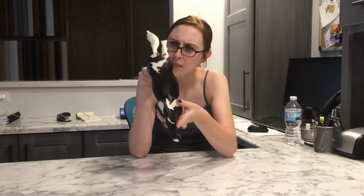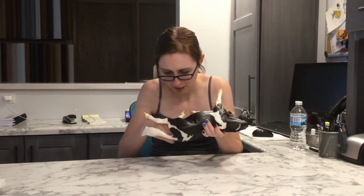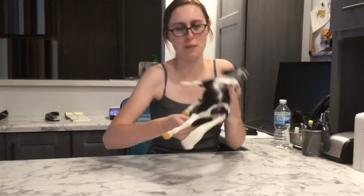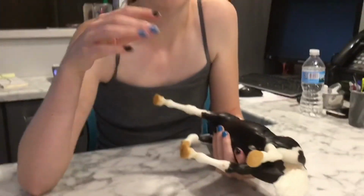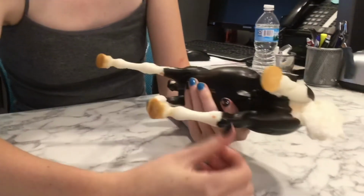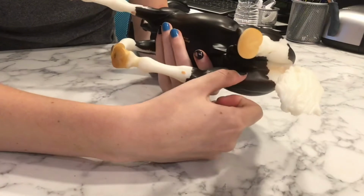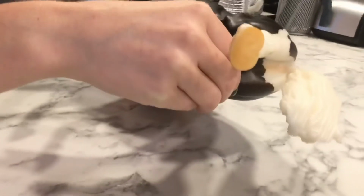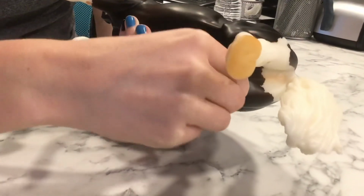Trying to see if there's anything else. I don't know if that's supposed to be there or not. There's a little... Okay, check this out. On this guy, I've never encountered this on a Breyer. There's some masking that needs to be peeled off. This has been left here by the factory workers. So, let's take a look and peel that off.